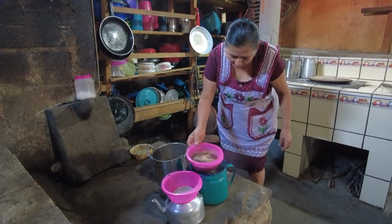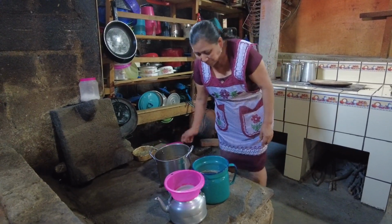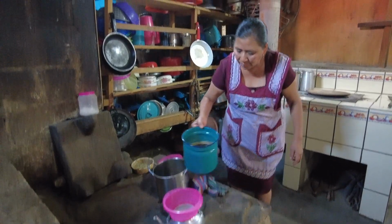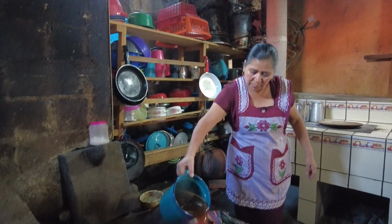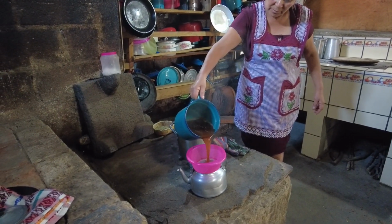All right, guys, we're gonna be drinking some of the best coffee in the world. Just poured it through a little strainer. Oh, look at this big old thing. Oh, now we're pouring it through another sieve. Into the kettle.